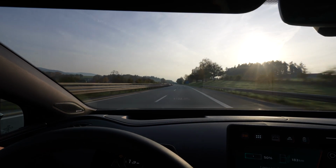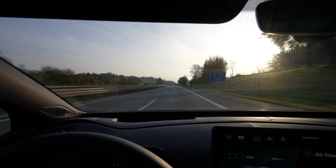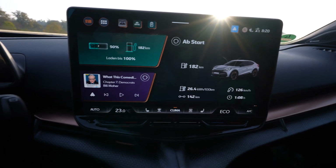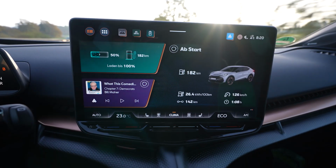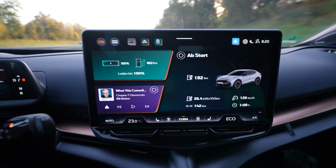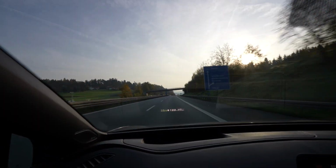I'm on my way back to Deckendorf, and then we go to the highway in direction of Munich. I won't be going far, I think. When I'm then on that highway, I will also use navigation to guide me back to the charger and tell me with what state of charge I will arrive. Can't see anything here.